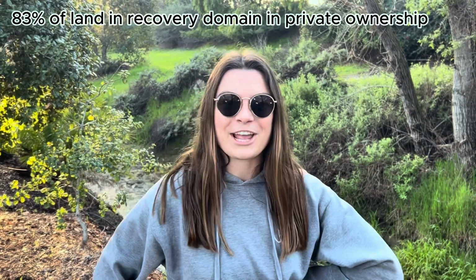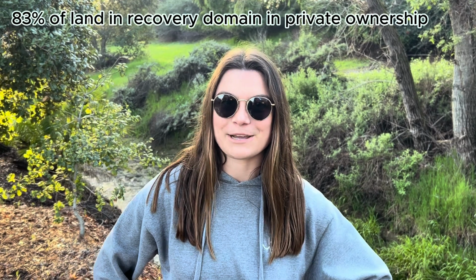83% of the land in the recovery domain for this plan is in private ownership, like the Swanton Pacific Ranch. This plan encourages the nurturing of relationships between private landowners and government agencies to expedite restoration. The Central California coast steelhead DPS level recovery actions vary in their focus to ensure habitat recovery. We're going to talk about some important examples.